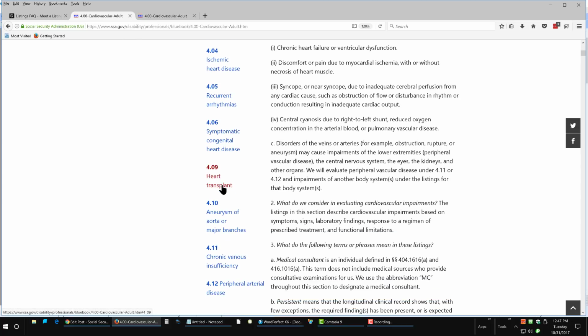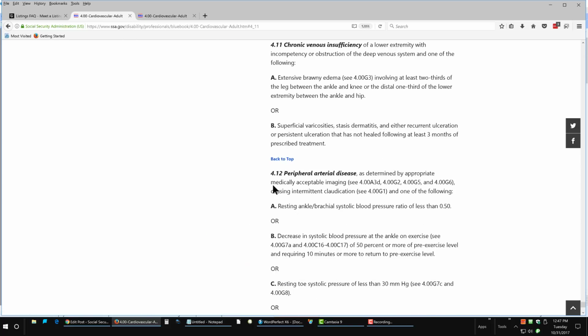So let's just go down to this one here, chronic venous insufficiency. And this is basically where you have problems with circulation in your lower leg. And quite often it results in what they call recurrent ulcerations, where you have bleeding from your legs or a sore that will not heal up. Here it's swelling that involves two-thirds of the leg between the ankle and the knee. So again, this is where the blood is not circulating. Typically, this type of edema or swelling is very, very painful. You need to be off your feet.